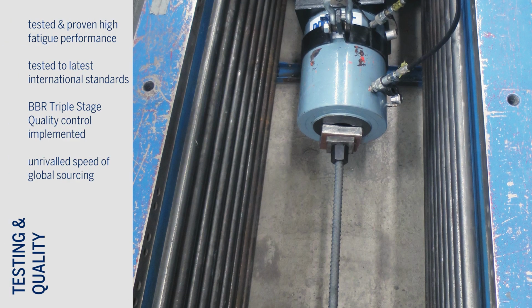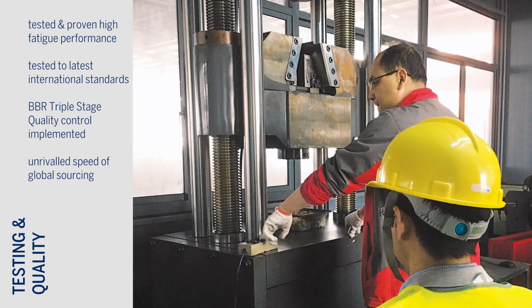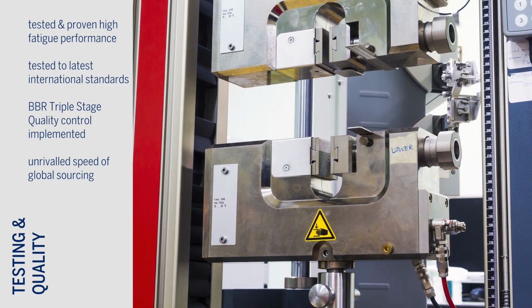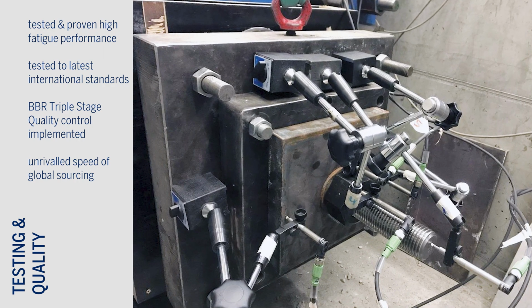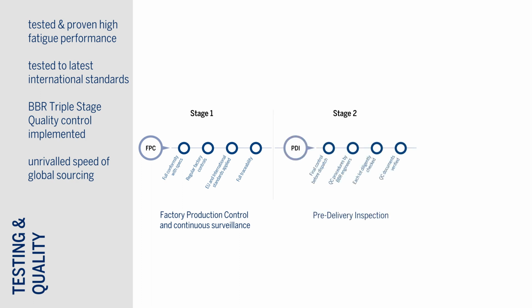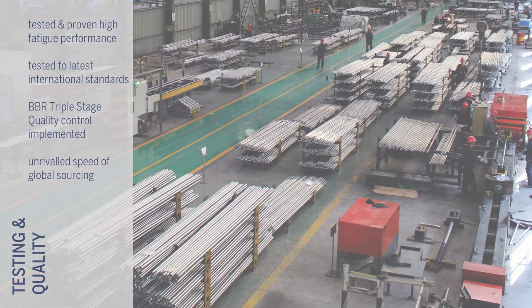Thorough, independently verified laboratory testing to international standards and guidelines has been carried out on all BBR threaded bar technologies. These tests include both axial static and fatigue testing, where exceptional industry-leading fatigue resistance has also been proven. Uniquely in the industry, BBR's extended triple-stage quality assurance procedures ensure that only the highest quality products are delivered to customers and are ready for immediate use.